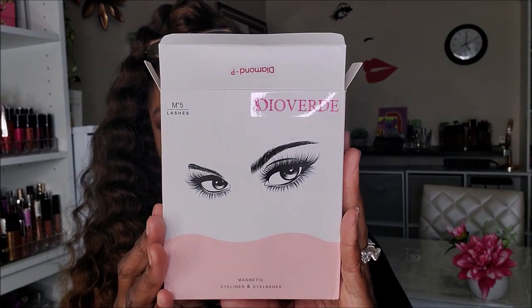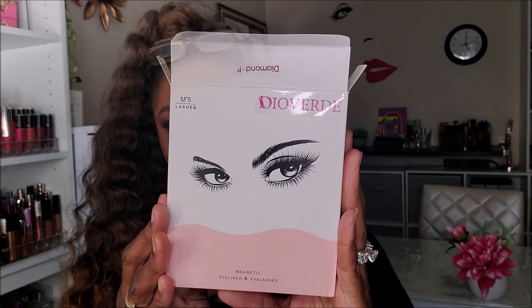It comes with the magnetic eyeliner, the magnetic lashes, and the tool. This one is from the brand, is it Dior Verde? Miss Lashes? This is what the box looks like. M5 lashes, magnetic eyeliner and eyelashes. I probably paid about $19.99 for this or something, but let me just show you what these lashes look like. I don't want to open this up.